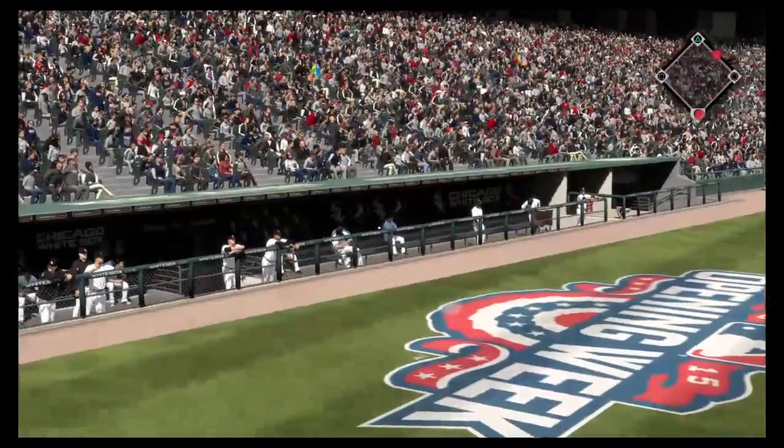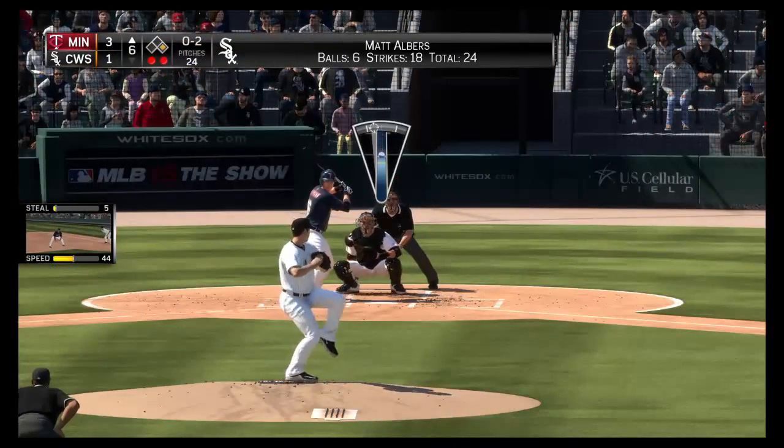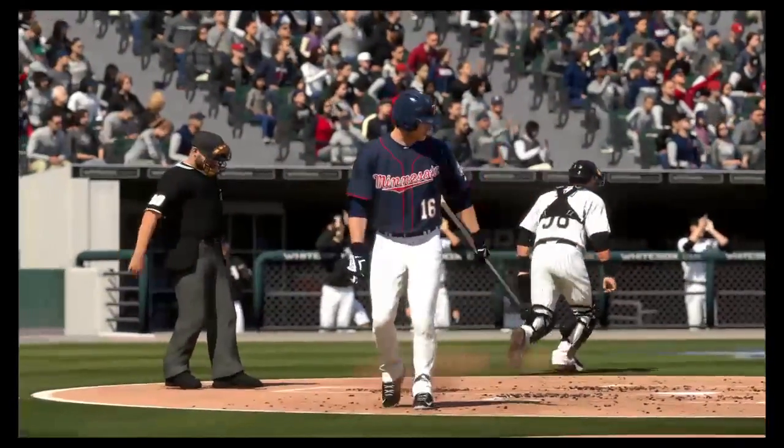Swing and a ball hit softly on the ground, but this will wind up foul. Still 0-2. Here's another 0-2. And a half-hearted swing there as they tie him up inside for the 3rd strike, and the inning is over.